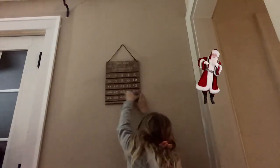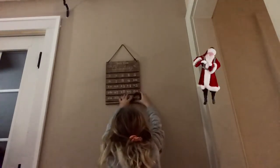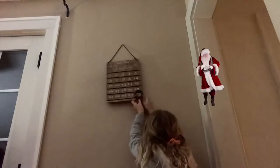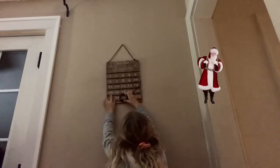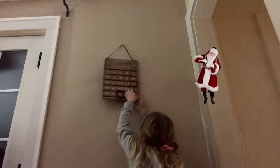Wait, I just need to get this thing right here. We just need to bring the string out. Is under there, and then we just need to quickly put it on number 23. Oh my gosh, how do we hide that string? I don't know, but we're on number 23 now.